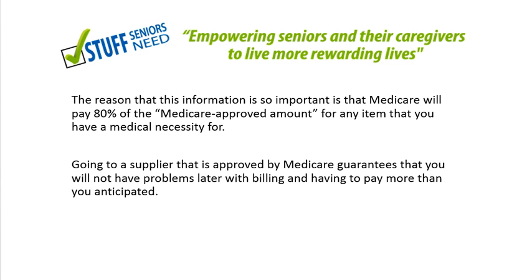The reason this is so important is that Medicare will wind up paying what's called 80% of the Medicare approved amount for any item that you have a medical necessity for. You might need your doctor to fill out a form. It's called a certificate of medical necessity that they would then send into Medicare, and you would get approved where they would pay 80% for the item. Then you have to find a Medicare approved supplier. This will guarantee that you're not going to have any problems later on with billing where you wind up having to pay more than you anticipated.